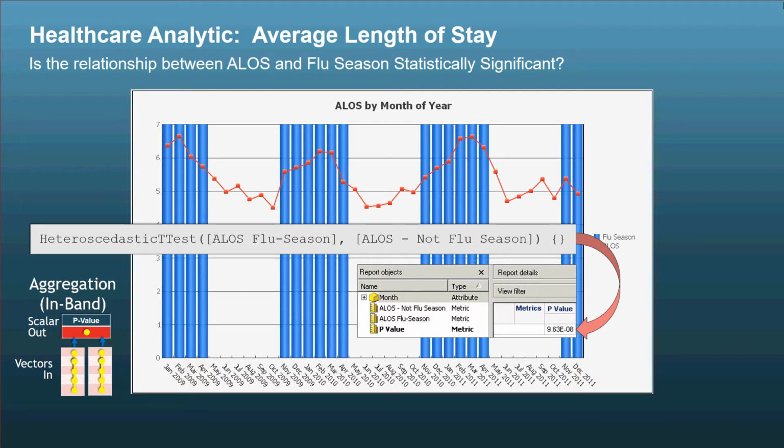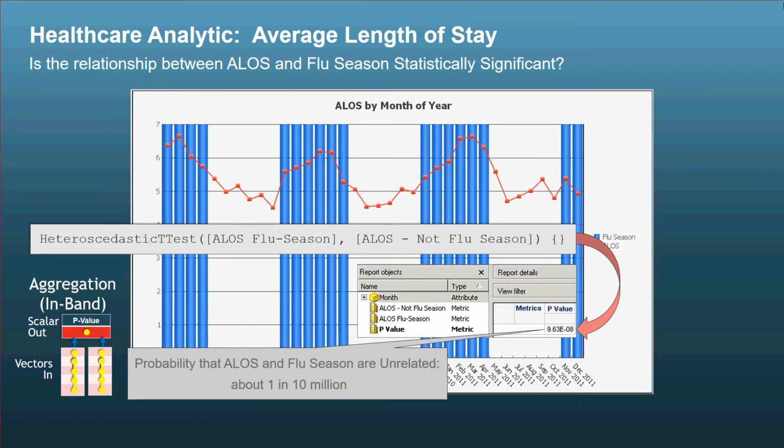This is actually a type of aggregation function where we take in two vectors and output a single scalar that represents the probability that average length of stay and flu season are unrelated. When we do the calculation, that probability is vanishingly small, about 10 million to 1 that average length of stay and flu season are unrelated.